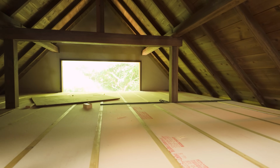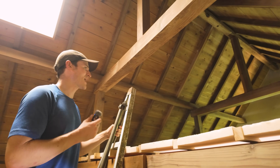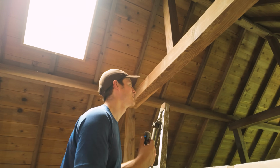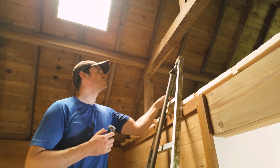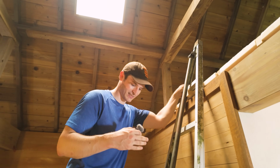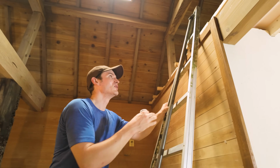So here we have 3.6 by 3.6, so about 10 square meters here. You can't really utilize all the space because of the A-frame roof, but it's still a lot of extra space. And that window up there, it's a huge elevation of the space, I think.